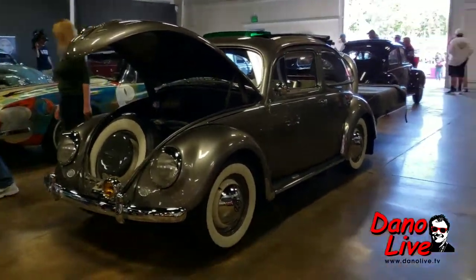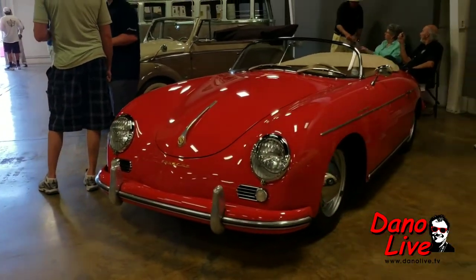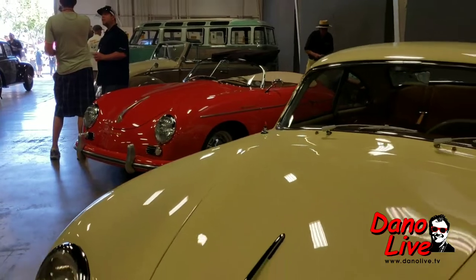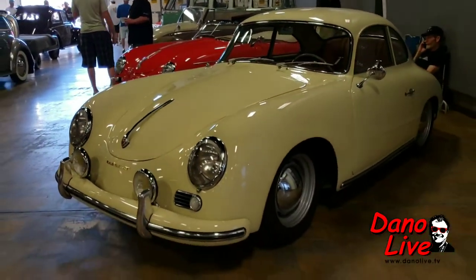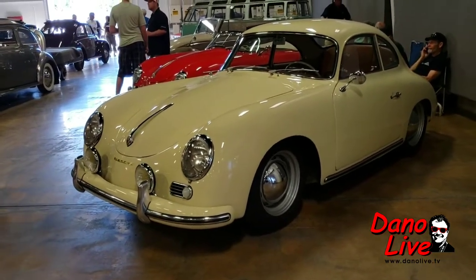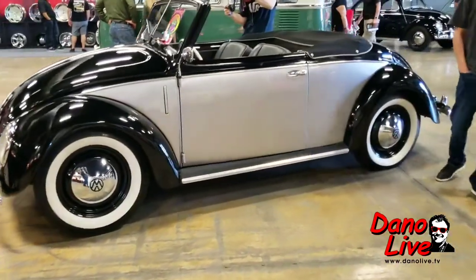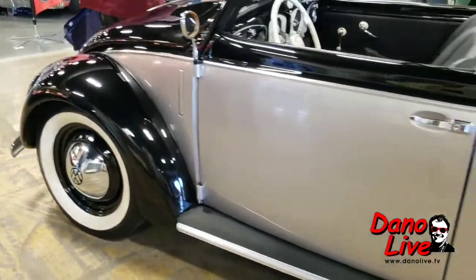Sweet. Look at this, we got a real speedster. Red tan guts. How pretty is that? Look at that. 356. Now that's pretty too, huh? There's a can over here. This is rare and unusual. Look at that. Turn signals are right there in the fender. Wide white walls.